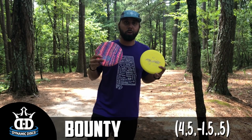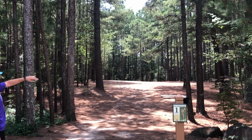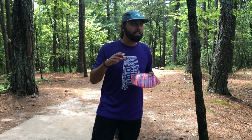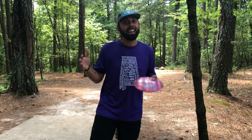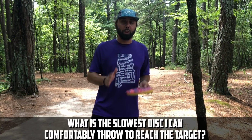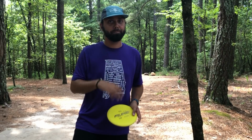Both of these I can throw on a hyzer flip and get them to go dead straight, so I'm not really worried about the shot shape as much as controlling the distance. Because it's 245 feet, I don't need a ton of power on it, and it's downhill, so I need even less power because the hole is going to play significantly shorter. I'm always asking the question, what is the slowest disc I can comfortably throw and get to the target? And the answer here is gonna be the Pure.